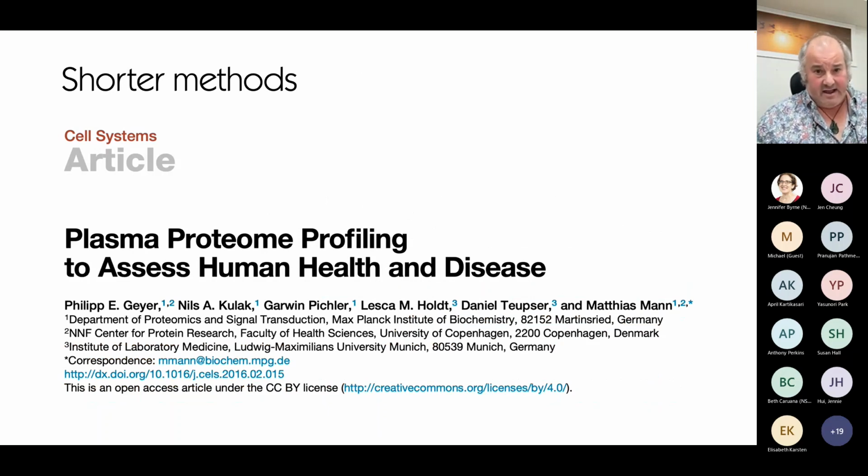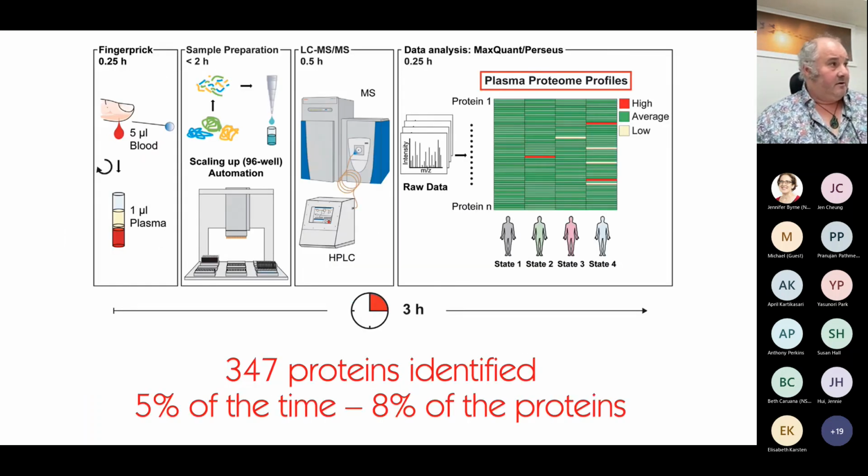And prior to this, they'd actually published another paper in one of the cell journals with Matthias Mann, who's one of the real legends in mass spectrometry proteomics. And they said, look, we've got this really short way of doing this, and we can identify 347 proteins, but it only takes sort of 2.5 hours of sample prep and analysis time to do that.